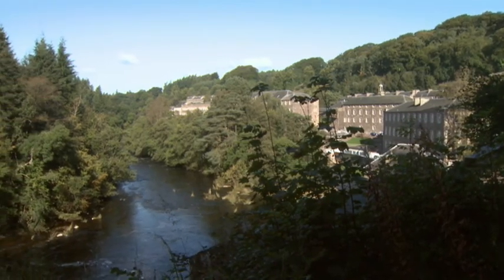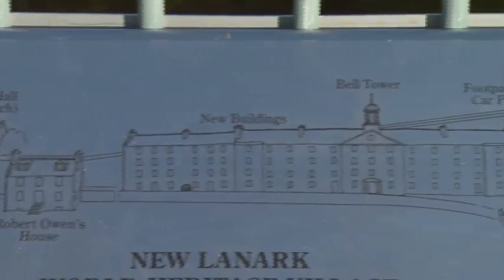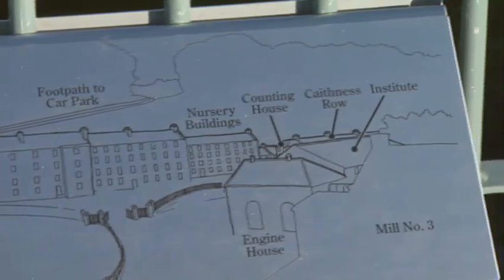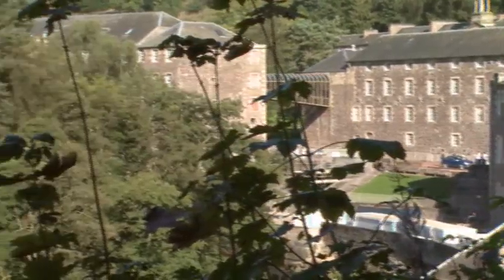New Lanark was one of the world's largest cotton mills when it was established in 1784. It started to attract thousands of visitors after its manager, Robert Owen, turned the mill into a showpiece industrial community. Owen believed that people worked best if they were treated well.